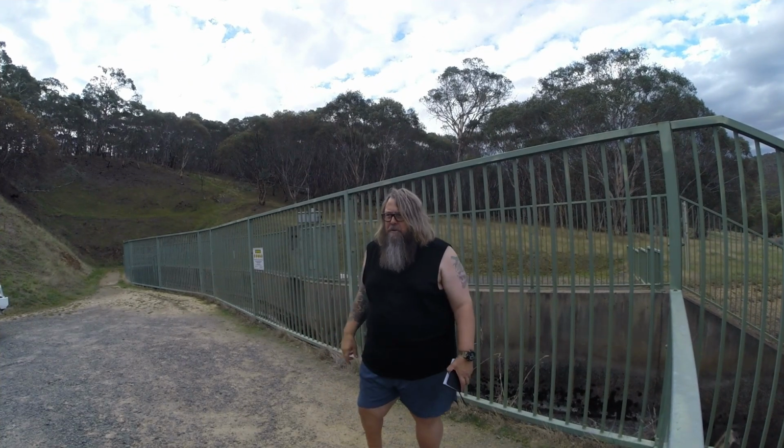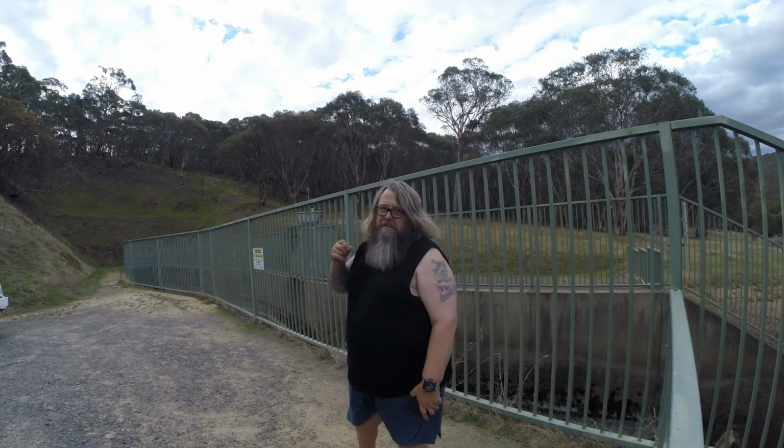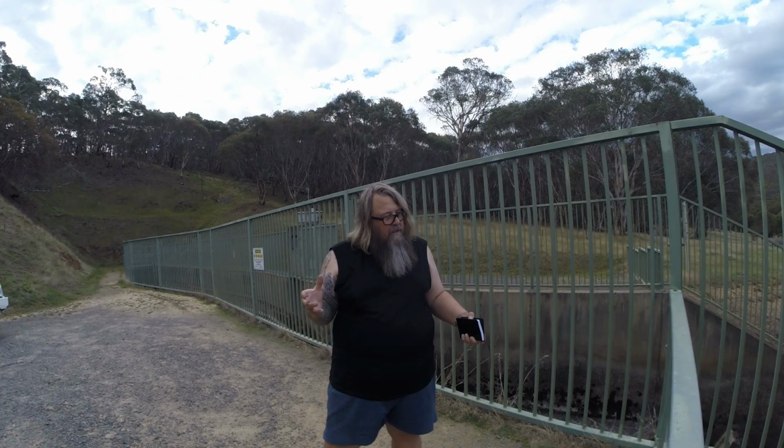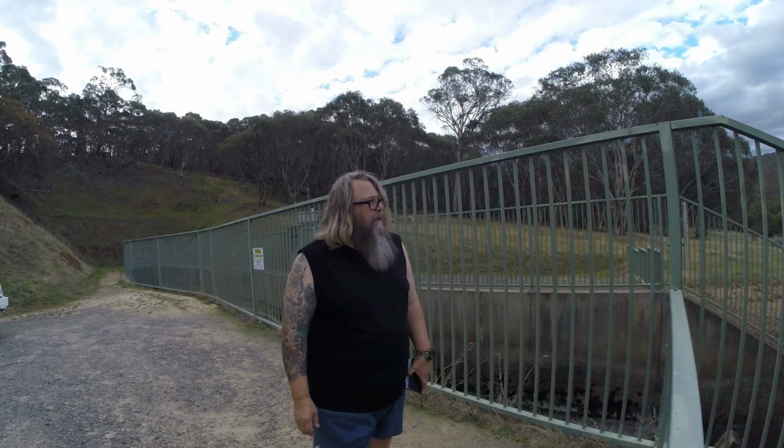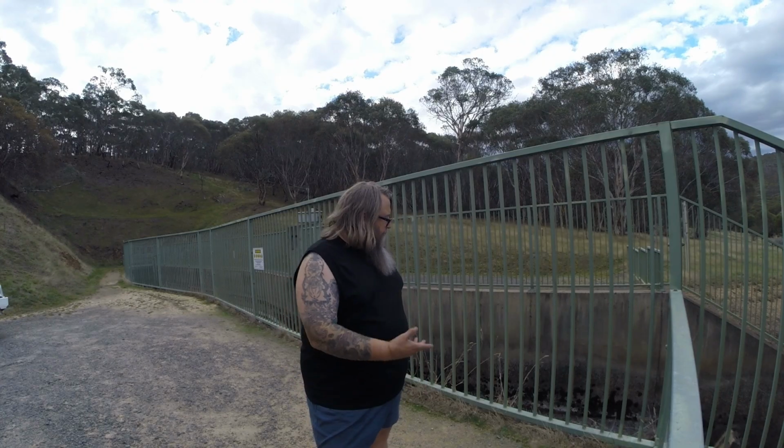This is Providence Portal. It's a 3-metre diameter tunnel that travels about 16.5 kilometres from Tantangara Dam and carries water through here to the Eucumbene. What you saw down the bottom before is concrete blocks, and it's an energy diffuser sort of thing. If the water hits that, the concrete blocks break the water up, mix it with air, and basically slow down the power of the water a bit.